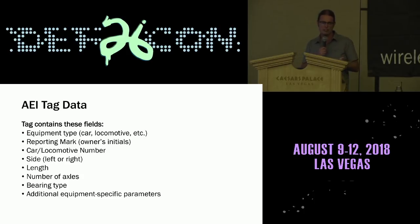of bearings it has. They're all roller bearings now, but back in the early 90s, there were still some friction bearings. And then there are a number of additional equipment dependent parameters, like engines have slightly different data than cars. And then there are actually some provisions in there for active tags that would tell you things like how much fuel is left in the engine or things like that. As far as I know, those don't exist, but they are in the standard.